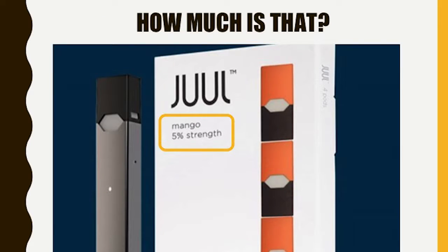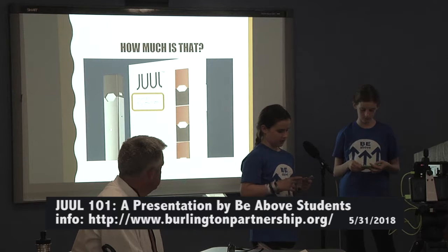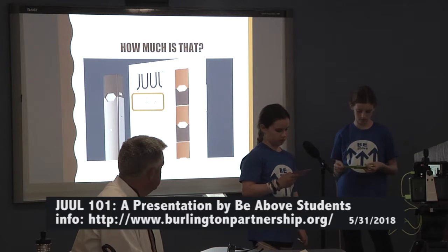A common way to represent the amount of nicotine in e-juice is with a percentage. A higher percentage means there is more nicotine, but 5% on the Juul box is misleading, since it is a small number and something about nicotine is not included. It just says 5% strength. The marketing strategy of using 5% strength on a Juul box is manipulative and misleading towards youth.